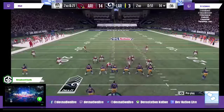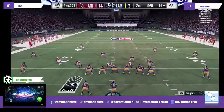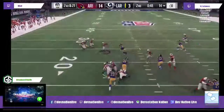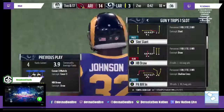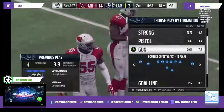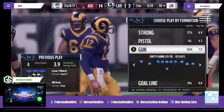So 2nd and 21. Shane back in the gun formation. 1 tight end, 2 wide receivers, and a draw play to his halfback, in which he got to work on the stick work there. He could have probably shot that to the left a little bit and got another 5 yards, but he gets caught up in Mike's lineman there.